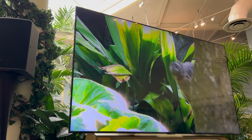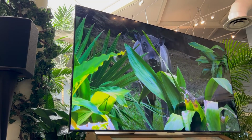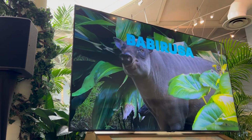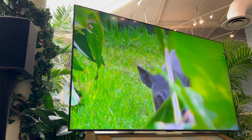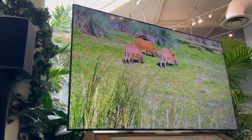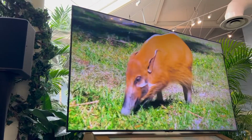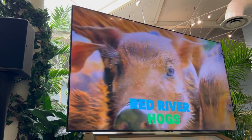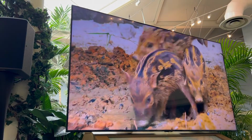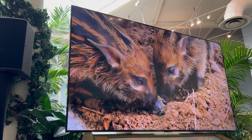Oh, hello! And this little piggy lives at the entrance of the park in the oasis. With its exotic, streamlined look, the babirusa is also known as the deer pig from Indonesia. This little piggy lives on the savannah at Disney's Animal Kingdom Lodge. These little cuties are called Red River hogs. They come from Africa too. And they all love to do what pigs do best, wallow. They dig shallow pits of mud and they roll away.